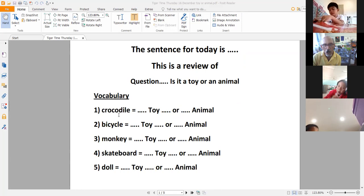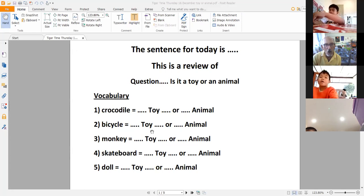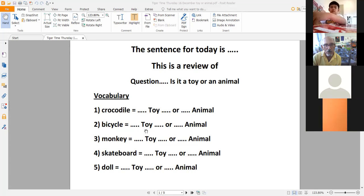Vocabulary, crocodile. Now, is crocodile a toy or an animal? Milan? Is crocodile a toy or an animal? Animal. Number two, bicycle. Is that a toy or an animal? Toy.